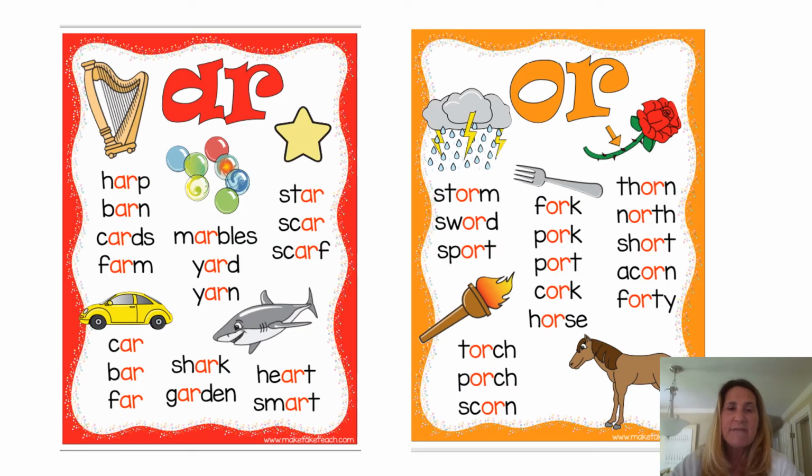Here I just have AR says R, so you can read all these words, and OR says OR, so you can read all those words. And remember, knowing all of these patterns helps you not only with reading, but also with your spelling.